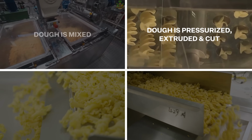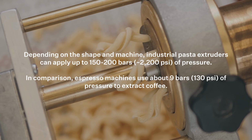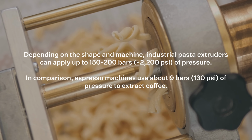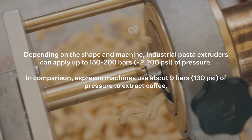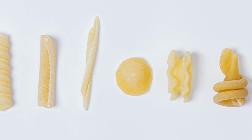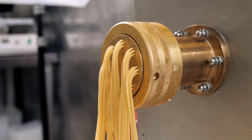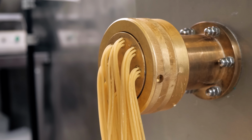Second, the dough is pressurized, extruded, and cut. The dough will be forced with huge amounts of pressure through the dies, which are basically tubes with small exit holes that extrude that pasta dough into a specific shape. We all know and love the shapes of spaghetti, rigatoni, penne, macaroni, or more unique shapes like zucca, Vesuvio, or cascatelli.